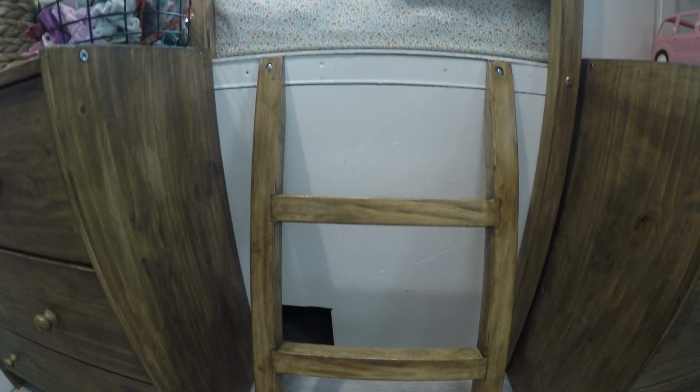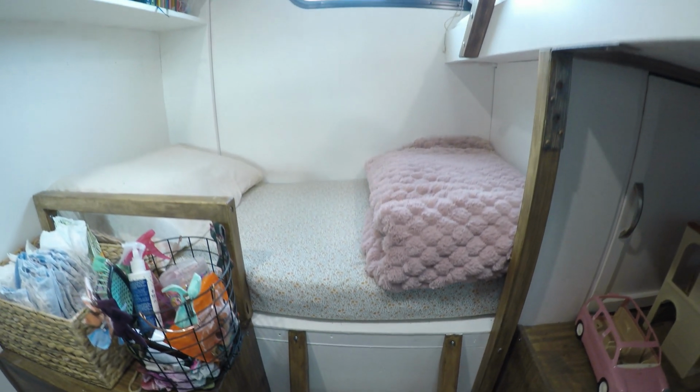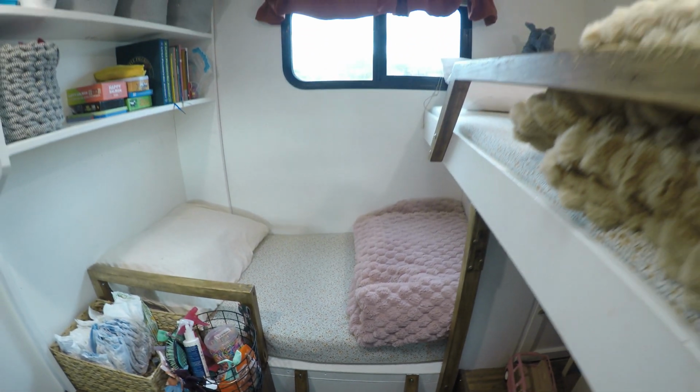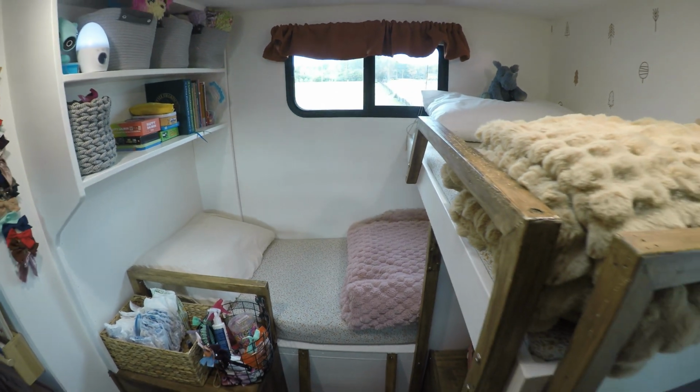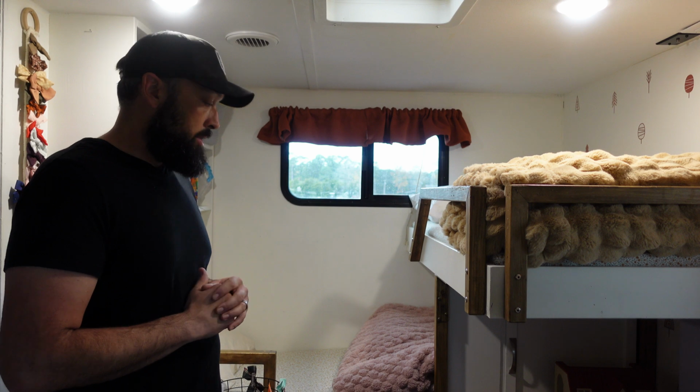Once again, all out of the same 2x2. Everything you see here is stained to the same color. But the ladder was made so that Juniper could get up into her bed, and then Hadley could also get up all the way to her bed.